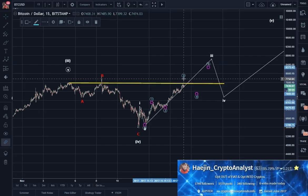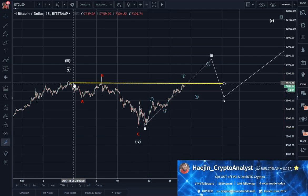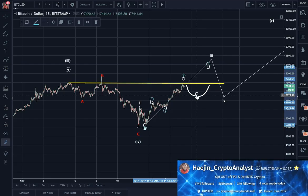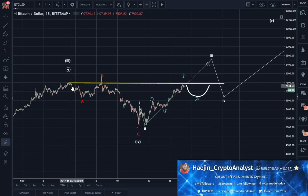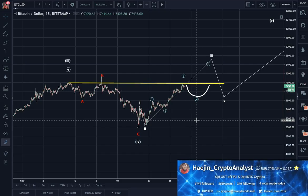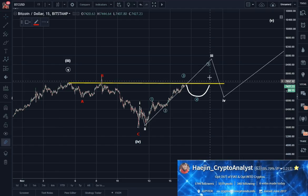Oops. Now, this line also, the neckline of the head and shoulders, represents resistance. And I think what's going to happen is it bounced off here, pierced it, and then bounced off. Now it's hitting it again. So I think we're going to get a bit of a correction. Smaller correction for wave 4, blue 4. And that could be A, B, C type like that.